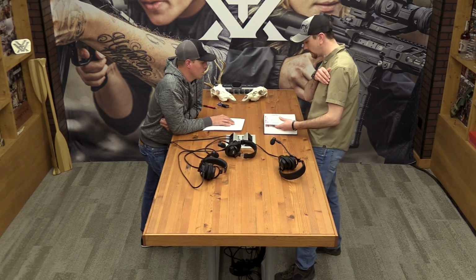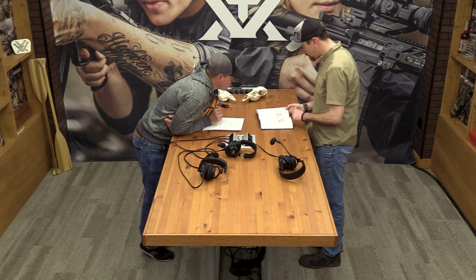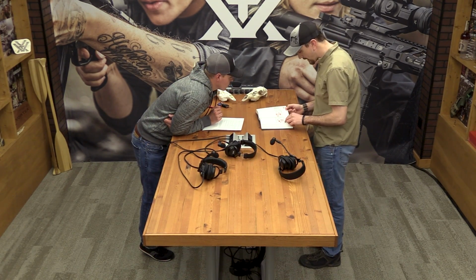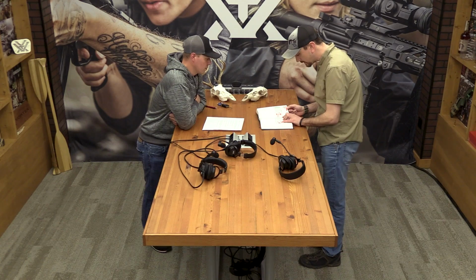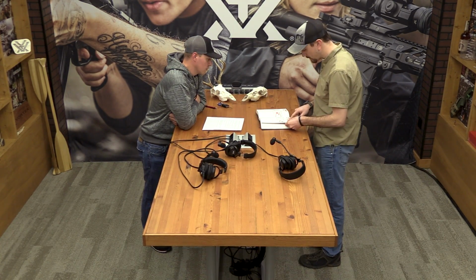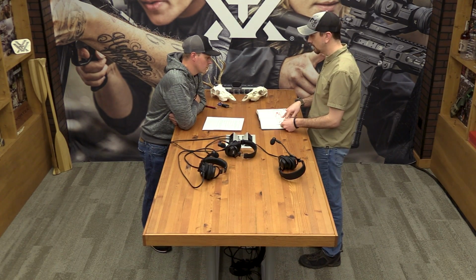Here we are arriving at the 200 grain ELDX. Notice something. The velocity doesn't even get to the same thing in the 300 Win Mag. So where are we at here? Do they have 4350? Here we are. IMR 4350, 66.4 grains for 2,800 feet per second out of the 300 Win Mag. IMR 4350, 62.1. We're saving 2 and some change for comparable velocity.